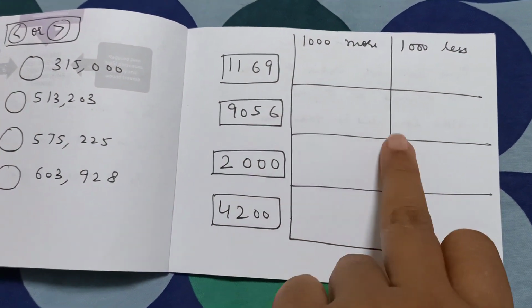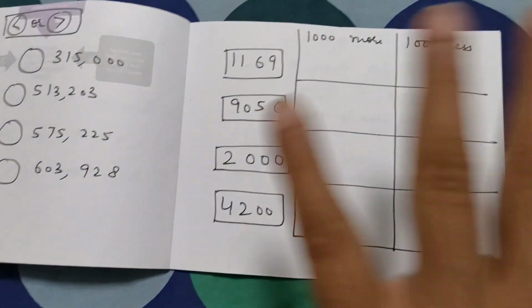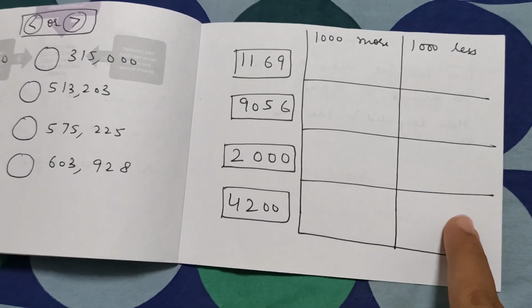9000 will get 10,000 something. She doesn't know how to write 10,000. So yes, we need to learn it one day. So that's what these are, simple. 2000 will go to 3000, and 1000. 4200 will go to 5200 and 3200.